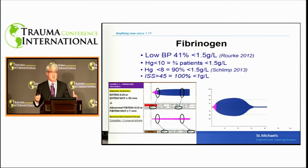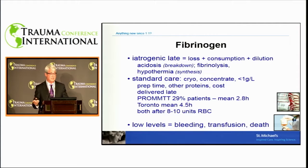And how do you know if your patient has low fibrinogen? Very simple. If they are hypotensive, about half of them have low fibrinogen. If they are anemic, if their hemoglobin comes back around 10, that means that 3/4 of them, 75%, have low fibrinogen. If they have a high ISS, 100% of your patients have low fibrinogen. And if you have low fibrinogen, you're not clotting well, and your chance of dying has increased significantly.